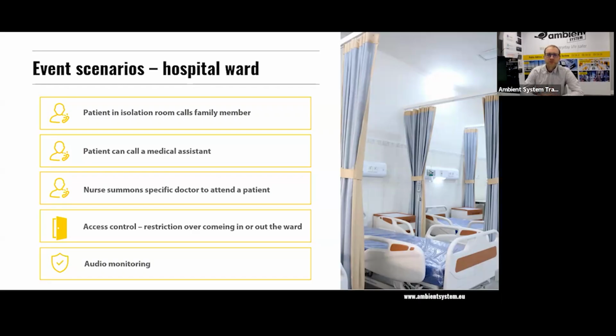We know that during the COVID-19 pandemic, there were a bunch of situations in which people were kept apart from their family, and keeping them in contact with them comforts them physically and mentally. So this is something very important in that kind of scenario.